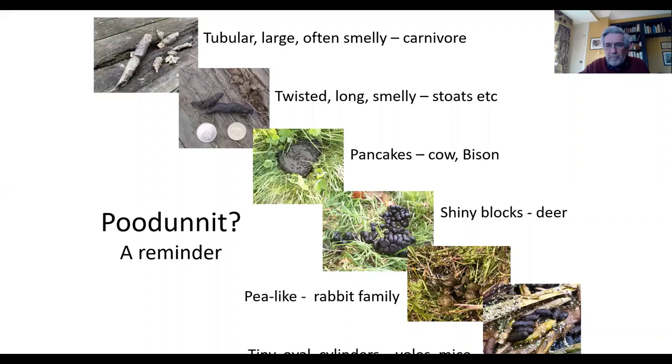So we are coming to a summary, and here's a sort of reminder of poo done it. I'm sure you'll know many of these, but down the line from the top, if we're looking for poos: tubular, large, often smelly, pointed ends, carnivores, very distinctive. They become smaller and thin and twisted. We're looking at the whole range of mustelids. We've got the pancake types, cow, bison, etc.